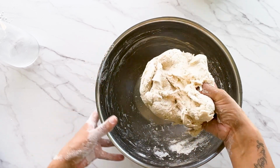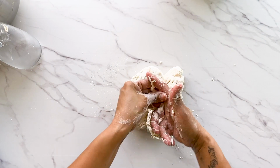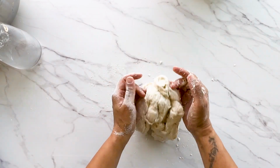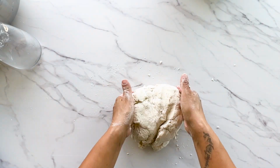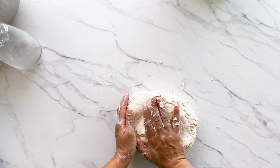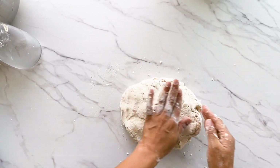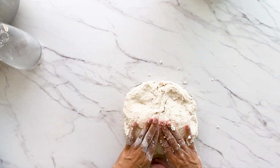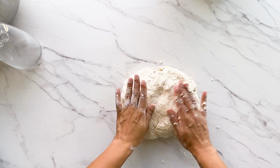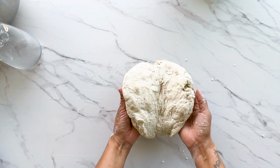Now what you're going to want to do is just give this 1 or 2 kneads on the countertop. It shouldn't stick at all. And that's how you know that you have the right consistency. But also you're going to notice that it's starting to pull back on you. That's the gluten that you developed when you added the water and started kneading. So what you want to do is wrap this in plastic wrap and chill it for about 10 to 15 minutes to let that gluten relax.